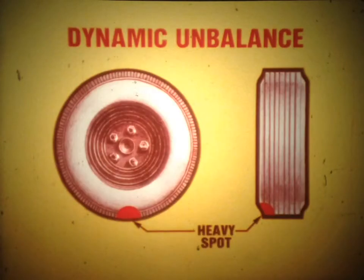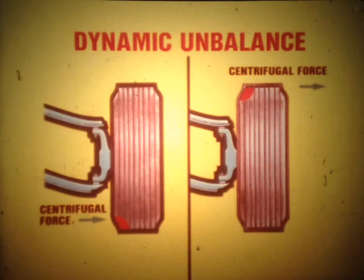Dynamic balance, on the other hand, refers to the balance between the inside and outside halves of the tire. Here's a tire with a heavy spot on the inside of the tire. If not compensated for, this heavy spot can have a strange effect on the tire. When the heavy spot is at the bottom of the tire's rotation, as it is on the left here, centrifugal force forces the bottom of the tire outward.